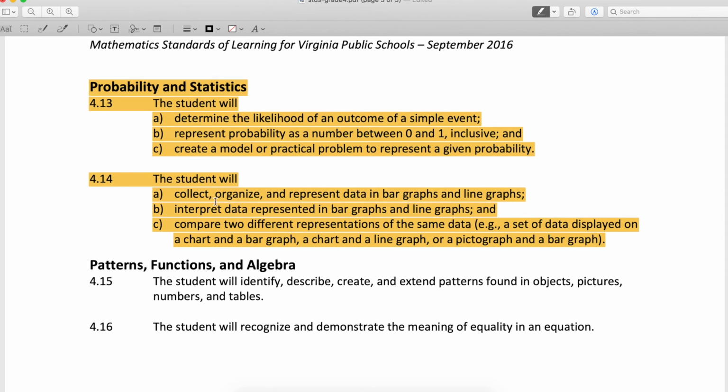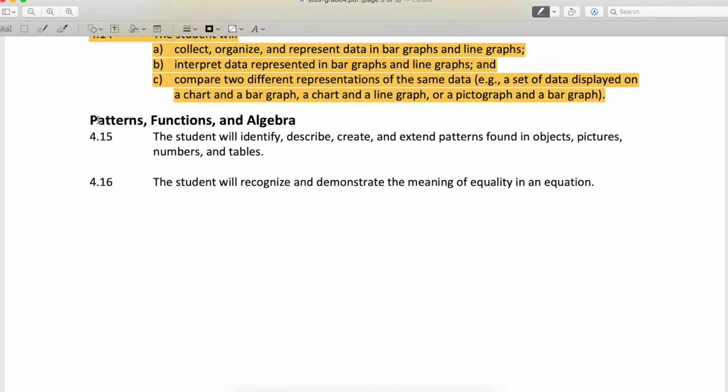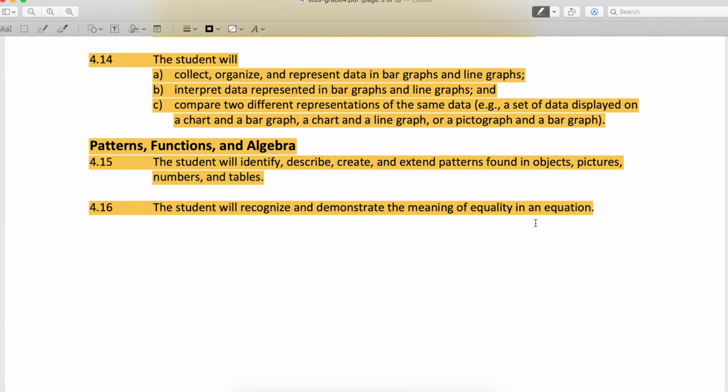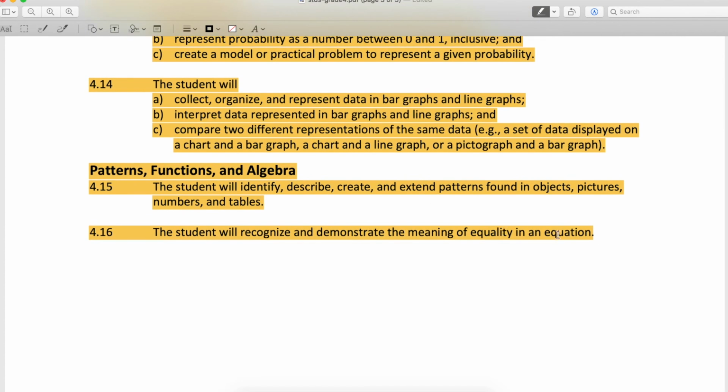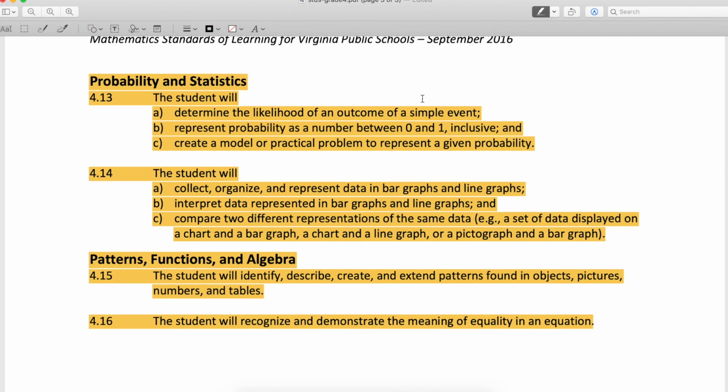Lastly, patterns, functions, algebra. So this is supposed to prepare them for algebra in later life. The student will identify, describe, create, and extend patterns found in objects, pictures, numbers, and tables. That's, I think, not too bad. And then the student will recognize and demonstrate the meaning of equality in an equation. That's pretty simple in that we try to teach them that the equal sign does not mean solve it. It just means equality. So the education system is one big scam and school isn't fun anymore.